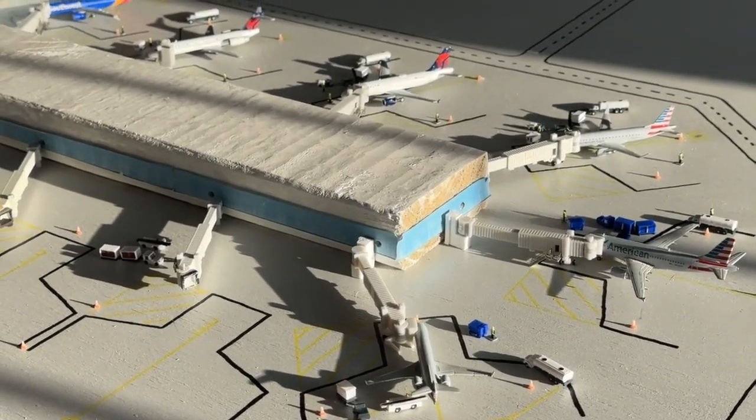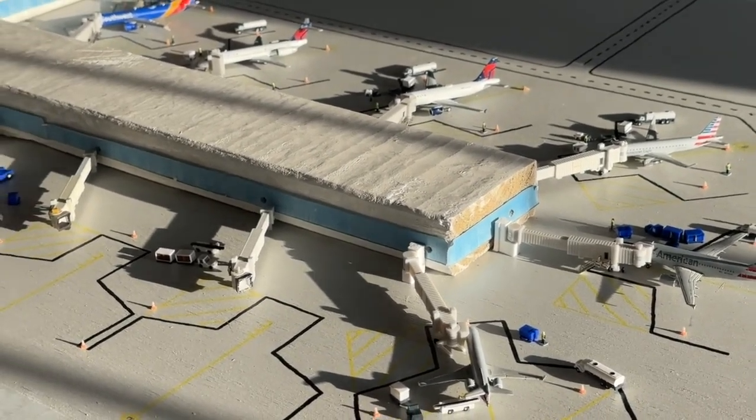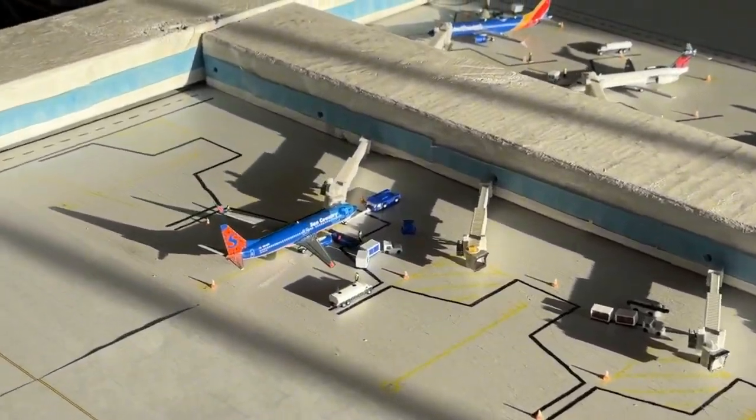Delta might overnight even a third aircraft. I doubt it, but you never know. So I'm sure that gate probably will get used sometime next summer, regardless of what it is. Who knows, maybe even Allegiant will use it, but we'll get to their operation here in a moment.